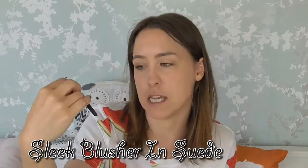Okay, so then the next thing I'm going to do is the Sleek blush palette in the colour Suede, which I just think is such a pretty colour. It's sort of like a bronzy terracotta blush. It's really beautiful. I'm just going to take that and smile and put it on the apples of my cheeks, just to give myself a little bit of colour, but again I want it quite natural. So I'm not going to bronze and contour for this look because I don't think it's necessary. And as you can see, it gives you a nice soft glow.